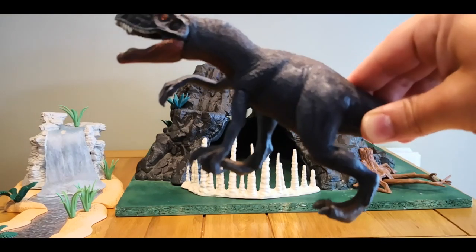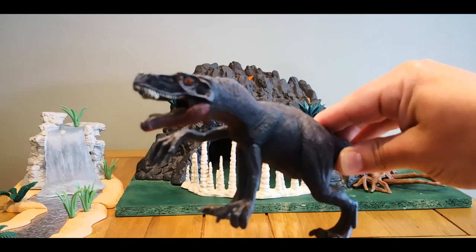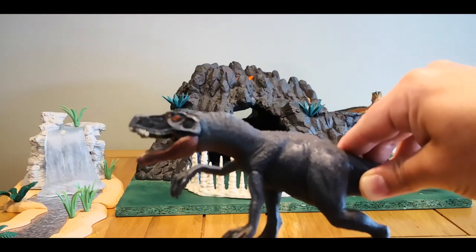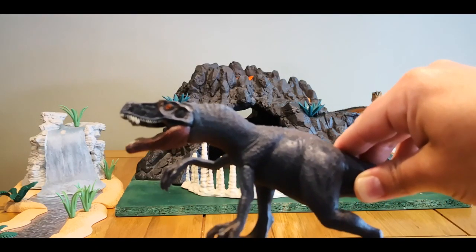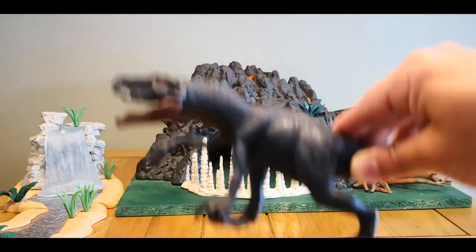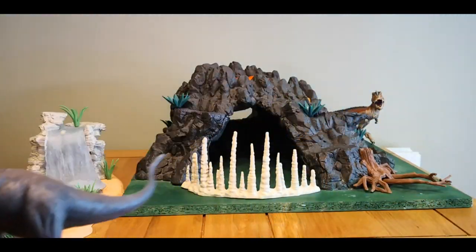Excellent. It usually gets into some really good fights with the Allosaurus, doesn't it? Yeah, it does. Or the red Carnotaurus, and you might see the red Carnotaurus a little later in our video. And the Allosauruses as well. I'm going to pass this one over to Sebastian so he can place it onto our Schleich volcano.